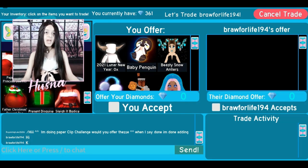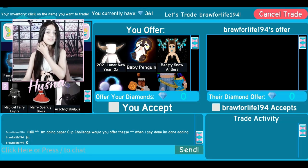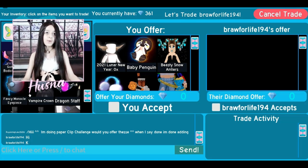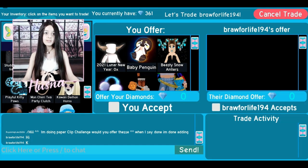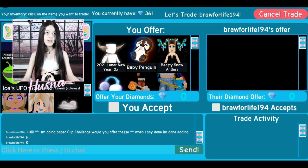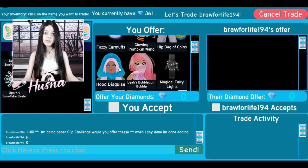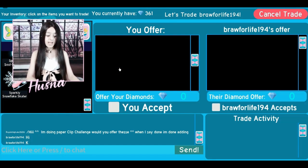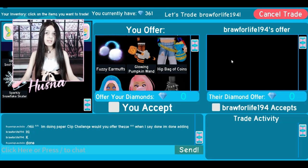So anyways, I'm going to be adding the Hip Bag of Coins, Magical Light Fairy Lights. And now I'm going to be adding the thing. What else do I add? Done. Yes, I'm done. Wow. Should I add my diamonds too? Actually, no. I don't wanna add diamonds.